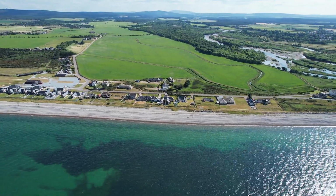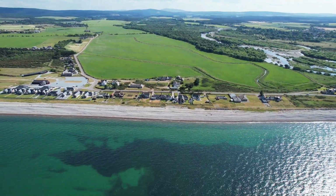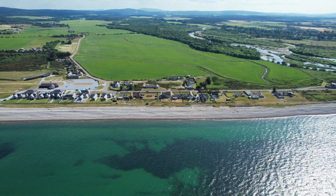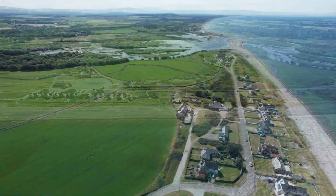The small village called Spey. Slightly confusing name, I think, a bit like New York, New York. Spey Bay.